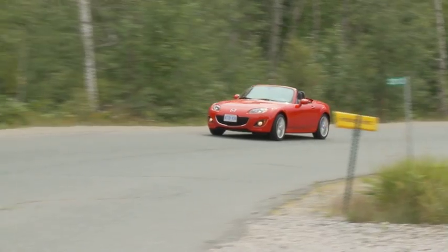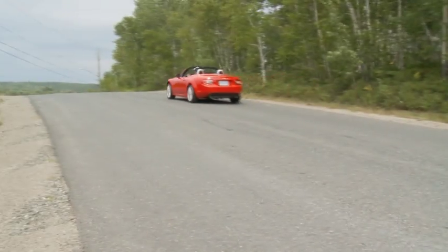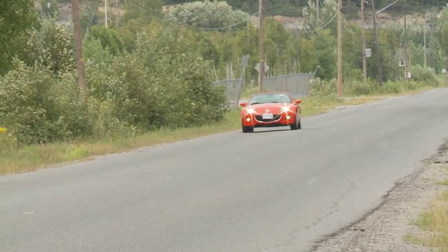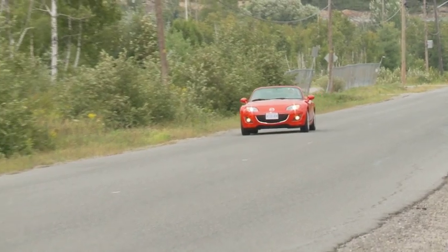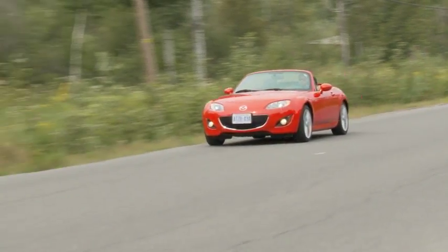Complaints? Well, bigger guys like me will feel like they're wearing this thing, and with all that grip and balance, you can see how it could benefit from a bit more power. It is on the noisy side at speed, too. But as a weekend getaway machine, cost-effective weekend racer, or entertaining and fuel-efficient commuter, this smiley little Mazda hits the mark.